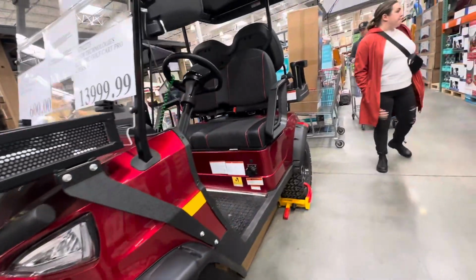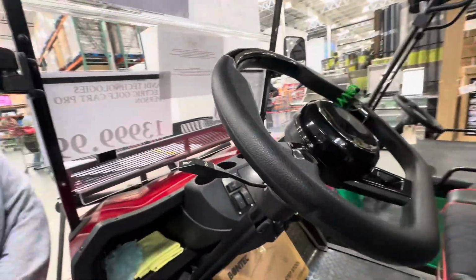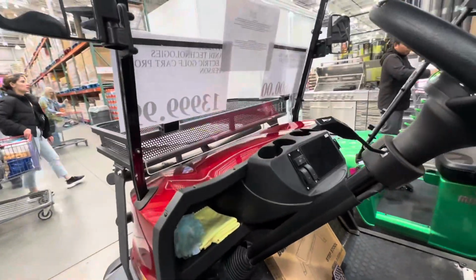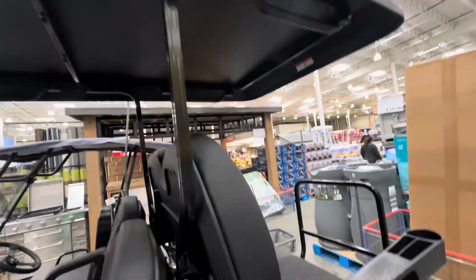$13,999.99. Wow. So they will have a Candy road show from May 28th to June 10th, if you're interested to buy this for your dads or your husband.